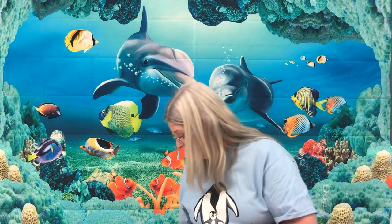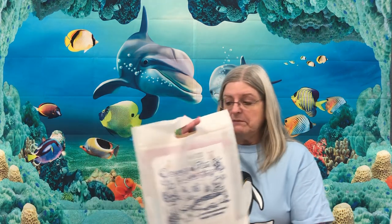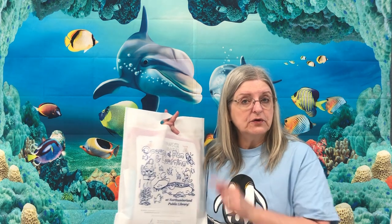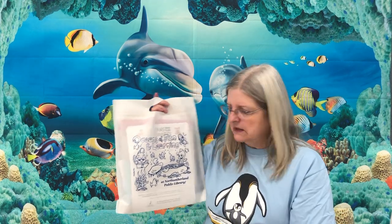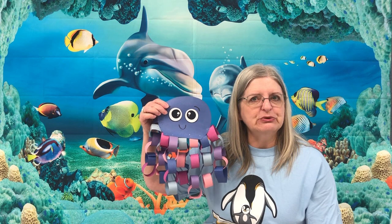If you would like to make an octopus, then you need to come into the library and pick up a take and make bag. They're all ready for you for June. This has all the crafts in it for our Sand and Sea story times online. And you can even color the bag with your crayons or markers. Inside that bag for today's story time, you'll find a paper octopus that you can make.